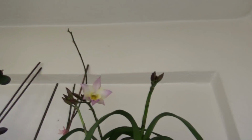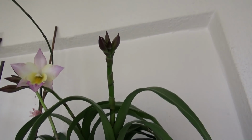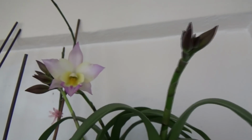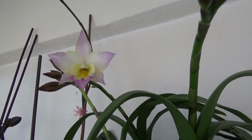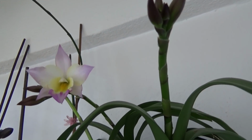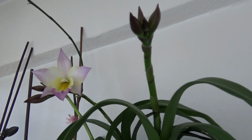Okay, sorry for that. I'm really looking forward to seeing these blooms, and I think it's really interesting how the yellow on the petals is fading into pink. I think it's very beautiful.